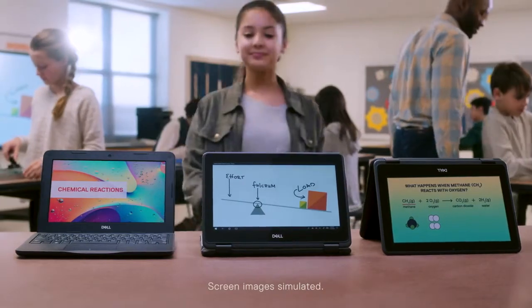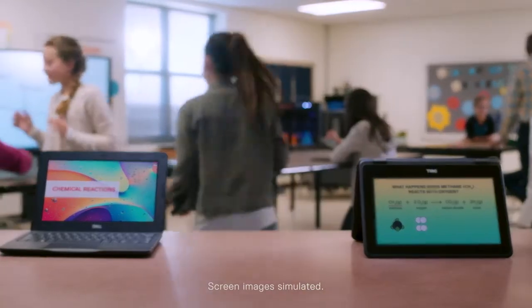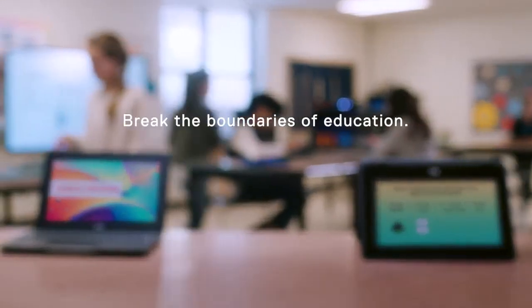Presenting laptops and 2-in-1s designed for innovative exploration and engaged students. Break the boundaries of education.